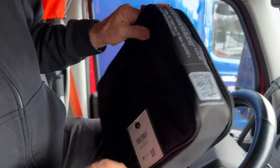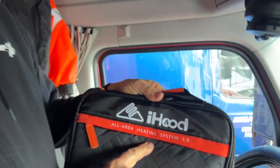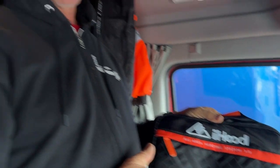There's a QR code. Check out all the other stuff. Check out the website for these guys, iHood, because then you'll see all the different garments they have. There's videos, there's instruction on how it works. All the specs, like 14,400 milliamp hours for the battery, which gives you an idea of how much power and how long it lasts. And the colors for the different garments.